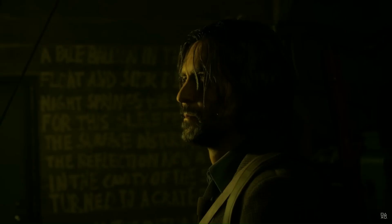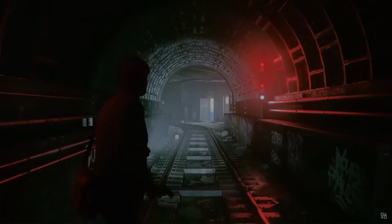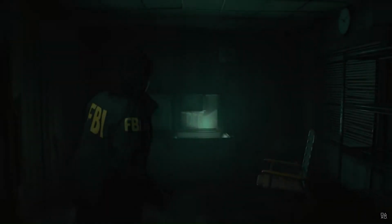If you want to play this game with ray tracing, you're going to be playing it through the PSSR, on the PlayStation 5 Pro at 40 frames currently right now. Unless you turn off the PSSR, then I believe the frame rate can go up. It can go up to 60. It just won't be as clear. So it's a little bit of a trade-off there.